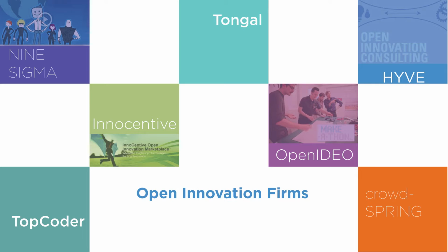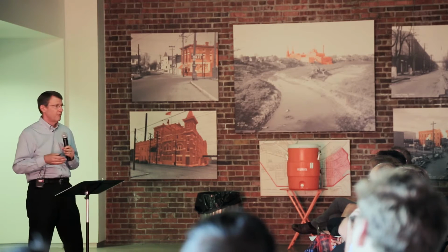OpenIDEO, you may be familiar with IDEO. They're a design strategy firm in Palo Alto. They have an open innovation portal centered around social problems and social solutions. And of course, CrowdSpring, if you're a graphic designer, you may be familiar with that. That's designing logos to letterheads to brand and corporate identities. So you're really seeing this notion of targeted open innovation platforms where you could leverage your skill and your expertise in solving problems for other companies and do it profitably.